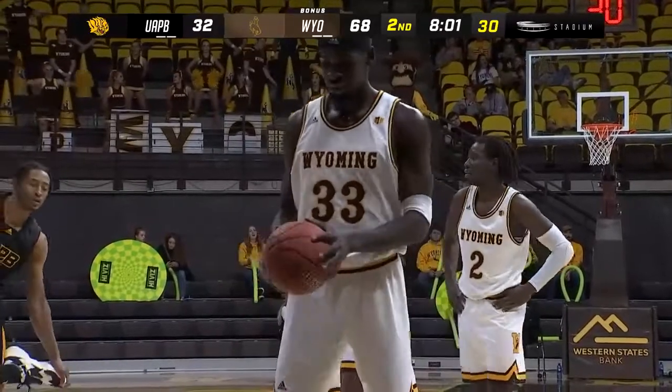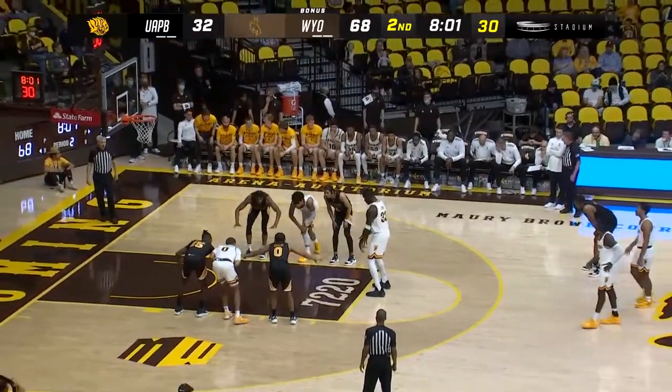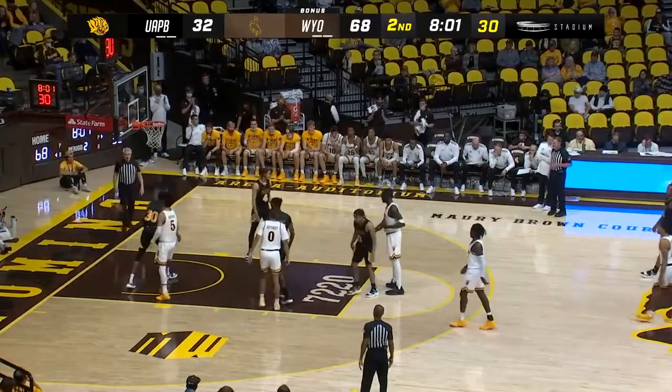So AJ Stredick called for a little hand check on Ike. Ike back to the free throw line. He has 8 attempts at the charity stripe already this afternoon. 9th attempt is good.